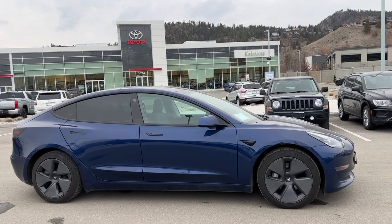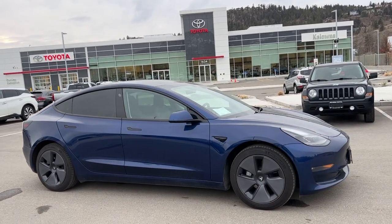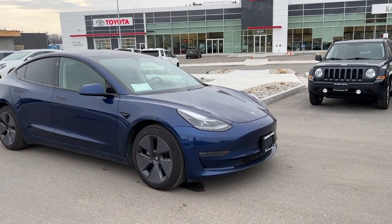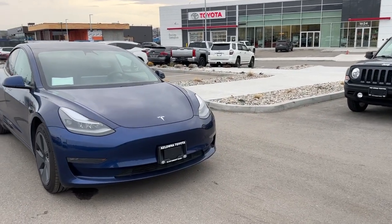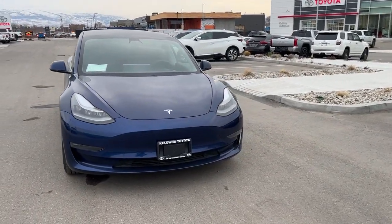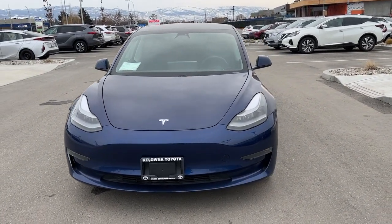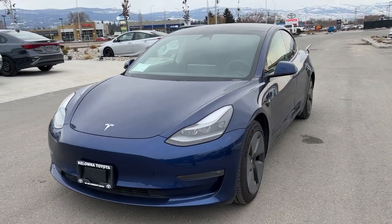And from the side, we've got color matched mirrors and black trim, black door handles, and that nice deep tint privacy glass. We also have our Tesla alloy wheels, and then moving around to the front, we're going to find fog lights and a large raked windshield. Now this is not the hood because it is an electric motor, so there is additional storage space right there in what they call the frunk.